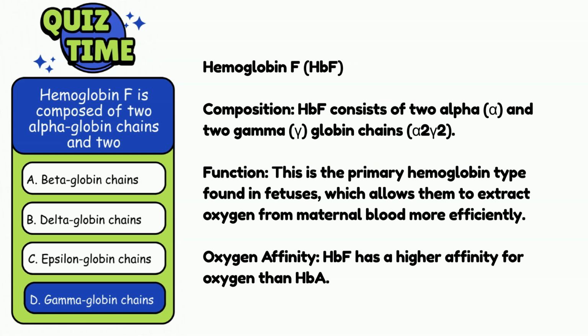Hemoglobin F consists of 2 alpha and 2 gamma globin chains. This is the primary hemoglobin type found in the fetus, which allows them to extract oxygen from maternal blood more effectively. Hemoglobin F has a higher affinity for oxygen than hemoglobin A, which is beneficial during fetal development. This higher affinity helps the fetus effectively draw oxygen from maternal circulation.